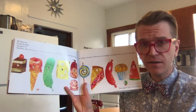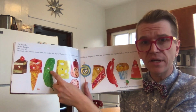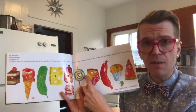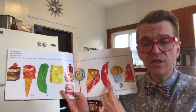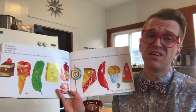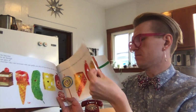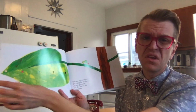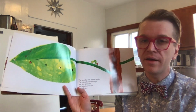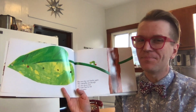And on Saturday, he ate through 1 piece of chocolate cake, 1 ice cream cone, 1 pickle, 1 slice of Swiss cheese, 1 slice of salami, a lollipop, a piece of cherry pie, 1 sausage, a cupcake, and a slice of watermelon. And that night, he had a tummy ache. The next day was Sunday again, and he ate through 1 nice green leaf. And after that, he felt much better.